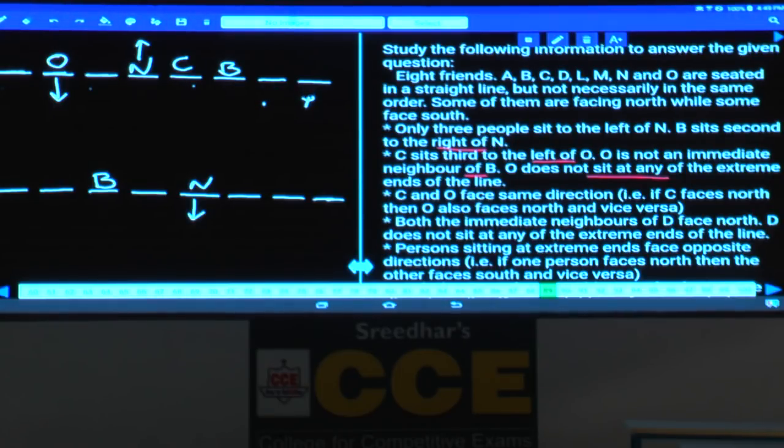Then in the second case, O is neither adjacent to B nor at any end of the row, and so cannot be here, cannot be here, and cannot be here as well. Only 2 possibilities were left over. If O is here adjacent to n, then B and C must be in the same place, which is not possible. And this case is also ruled out for O.